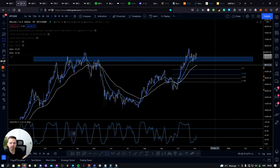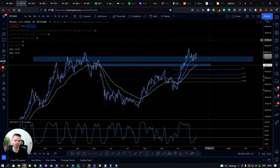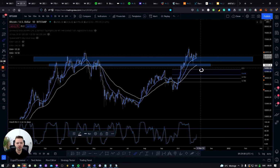So if you add a level here, you will see that it's a pretty decent support area, right? And you can draw it to the left here, you'll see that it's also a decent support area with historic price action to the left. So I do think that this area right here at around 56k will act as minor support, but I would not be surprised to see a major wick down into the 53, 52, 54k area, right?